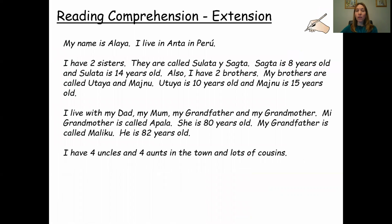Moving on. Oh, for those of you who did the extension, well done for doing that. This is the translation of it from Spanish to English. So pause this video and you can correct your own work. Please do that in a different color pen, ideally a red pen.